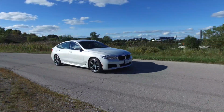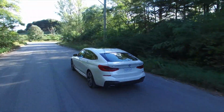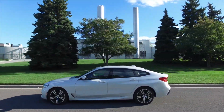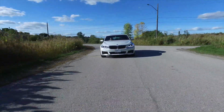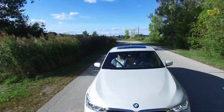Now with a mix of city and highway driving, we actually did about 12.5 liters per 100 kilometers. So in summary, I'll keep it brief. This car met all of my expectations for what it was designed to do. BMW hit it on the mark. It's comfortable, it's classy, it's snazzy. I give it an 8.5 out of 10.